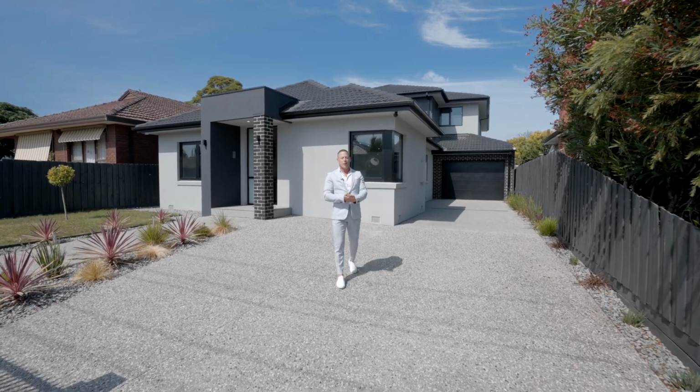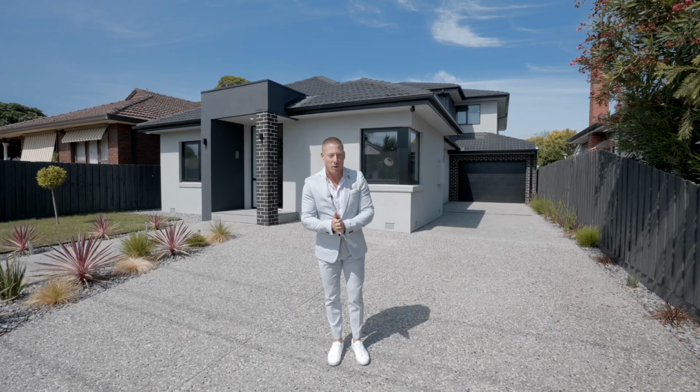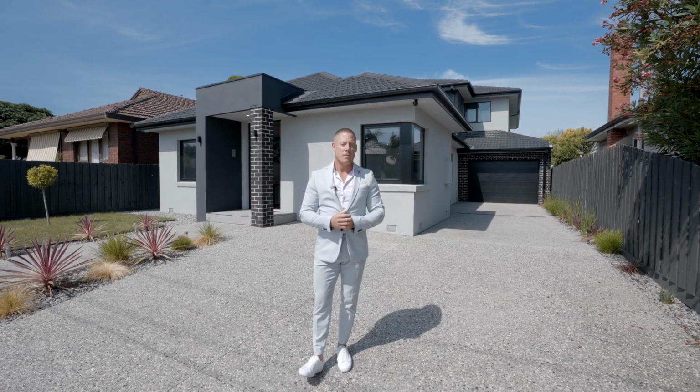Hi there buyers, I'm Charlie Darlow from Buxton Real Estate and I am bringing to you one of the most incredible family homes to hit the market in Oakleigh for a very, very long time. 16 Wilson Street, situated in the heart of Oakleigh.